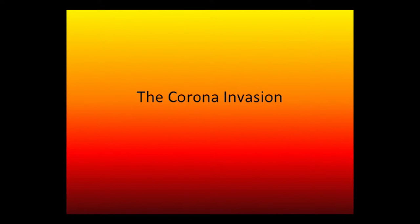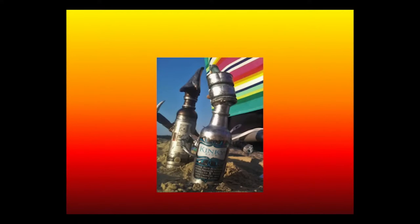The next invasion happened in Beverly. This is a Corona invasion. This was definitely a summer invasion. There's Kinky Blue. Kinky Blue, by the way, is made by a little nip bottle, and I didn't know this until I started finding them on the beach, that they actually market nip bottles directly to women right now, in pink and blue and fun little colors and such. I didn't know that.